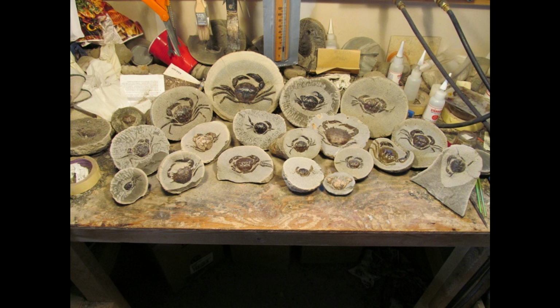Here's a bunch more. Some are finished, some still need some work. If you look closely, you can see two Meandracampus in there from Washington. The rest are Palaeleus vulgaris.